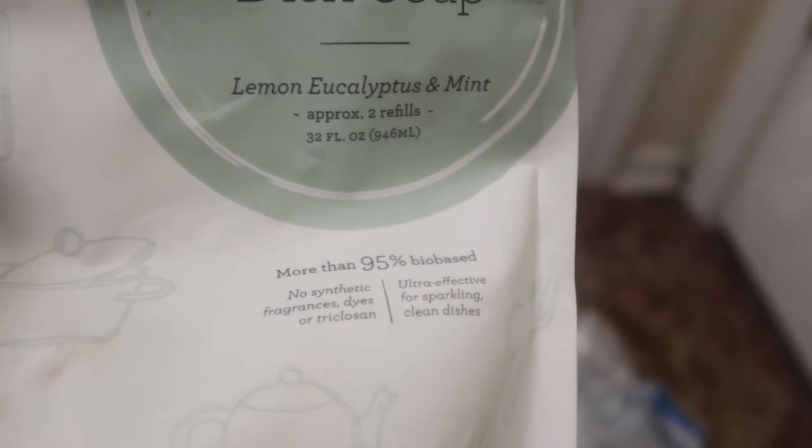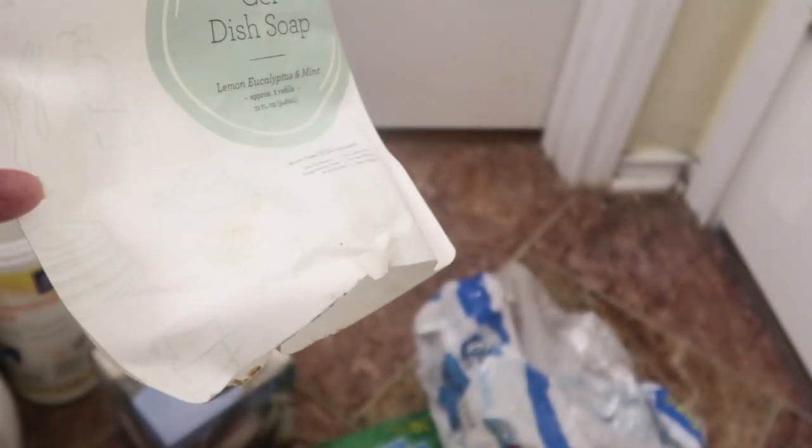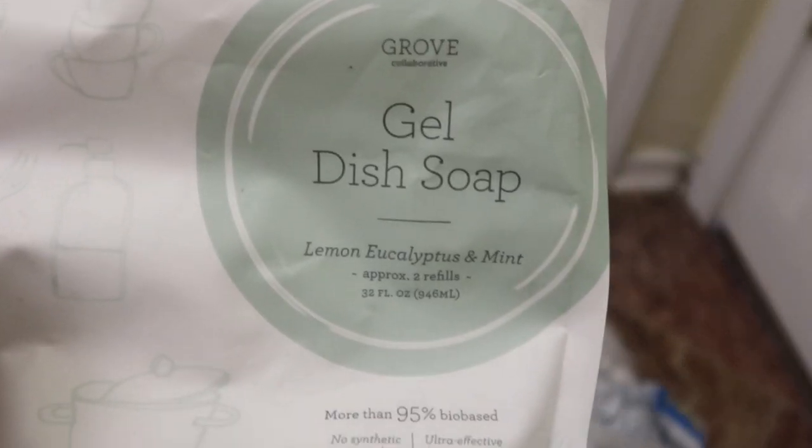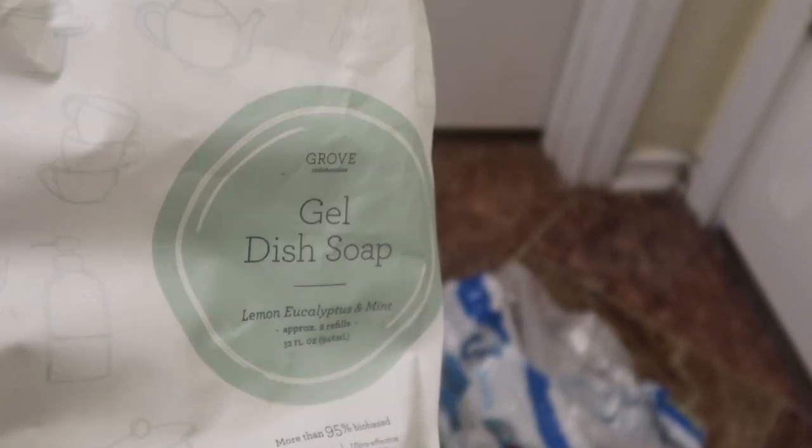I love eucalyptus. I have it hanging in my shower right now, but I just don't feel like it went well with dish soap. And again, look how big this thing is. We've been using it forever and we're finally done with it, but I wouldn't repurchase it again just because those aren't my scents. But if you like those scents, then be on the lookout because the stuff was still super good.